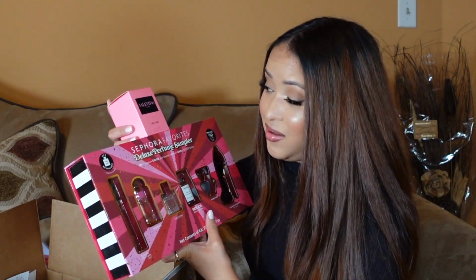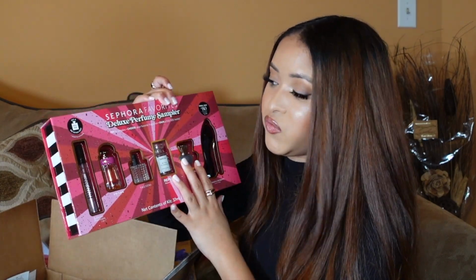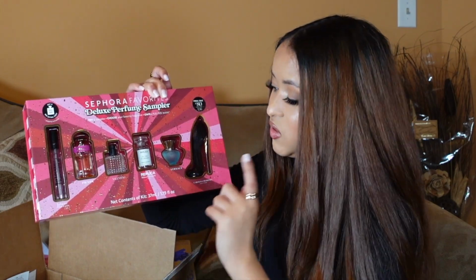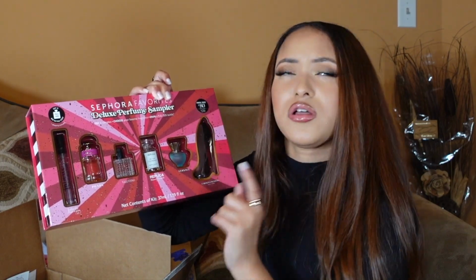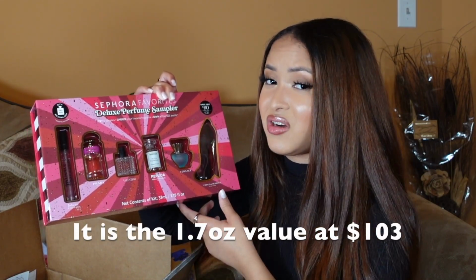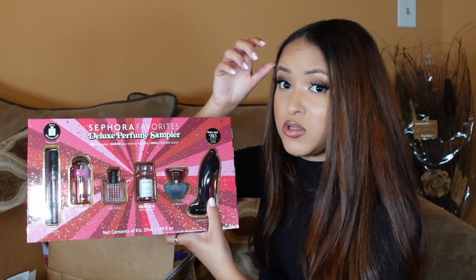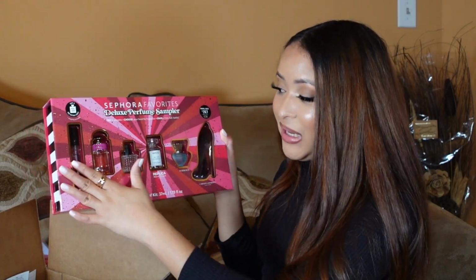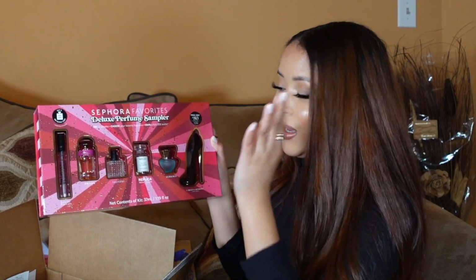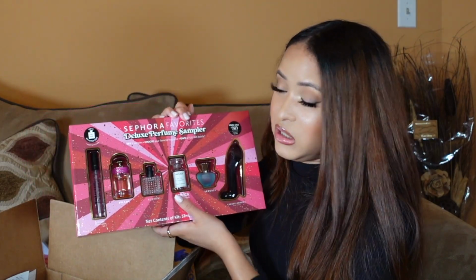Now, this is what I did. I decided to exchange this, because it's only $64, for Carolina Herrera, because the one that you could exchange it for is $103. I don't remember if it is the 1.7 ounce or the 1 ounce of the Carolina Herrera. I love the smell, it smells super, super good. But I spent $64, I get a mini of all of these, and I get a full size of something that costs $103. You get a little voucher with like a coupon code in this thing.